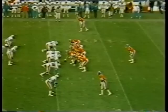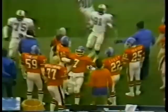Second and 20. Elway scrambling, and will duck out of bounds. Doug Betters had a beat on him. He's out of bounds at the 44-yard line.